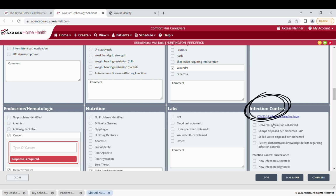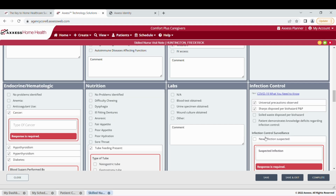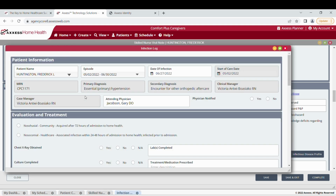Infection control, universal precaution for every patient. If you had to dispose of sharps, if there's a new infection suspected, or if the patient has started on any antibiotics, you have to add an infection log. And when you click that, it's very self-explanatory.